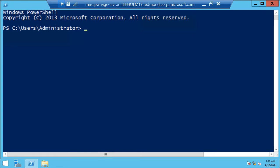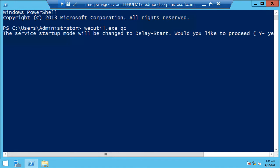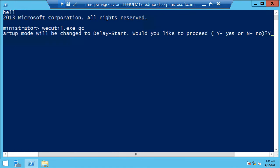Now the first thing you want to do here is set up the Windows event collector. So you run wecutil quickconfig, and this looks a lot like what you used to see with WinRM quickconfig, and the reason is because it was largely the same people. By default it's disabled. You don't want most machines to be a collector.